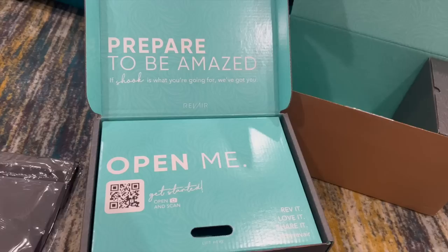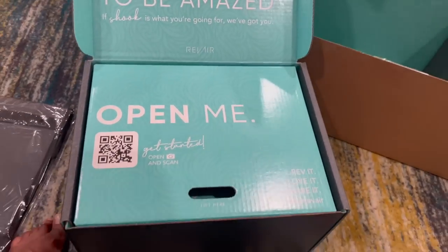If you don't know what the Revair is, it's a low heat, supposedly better hair dryer. Y'all know I don't put heat on my hair, but I thought about giving it a try with this machine. I've heard great reviews, so let's see. Okay, can't wait.